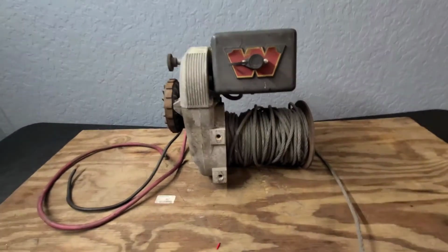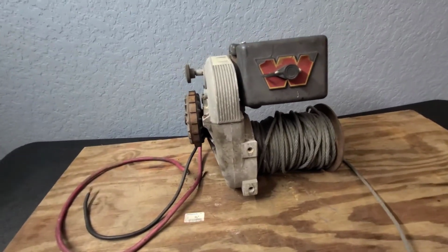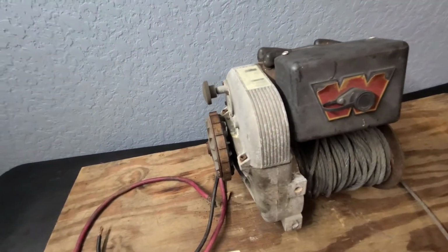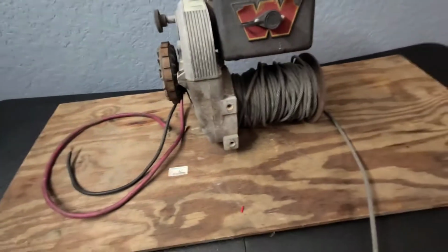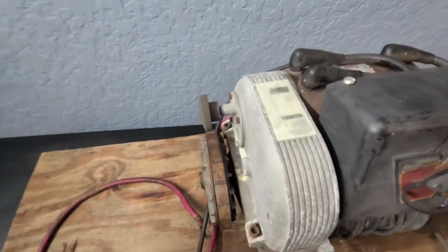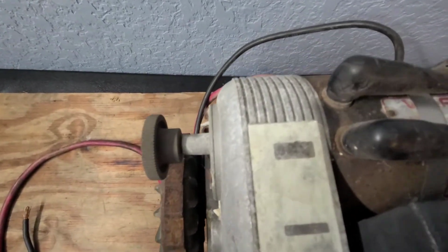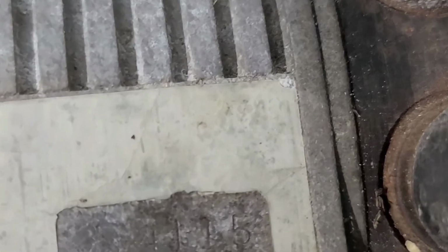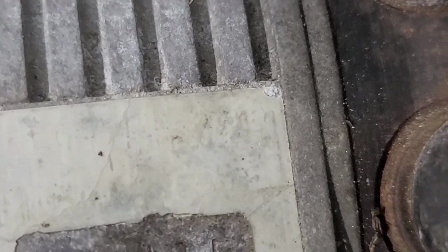So here it is, guys. It's an 8274, like I said. It's got a 150-foot spool on it. You can barely see up here. Let me see if I can zoom in on that. You can see where it says 274 right about there. But the 8 is gone.